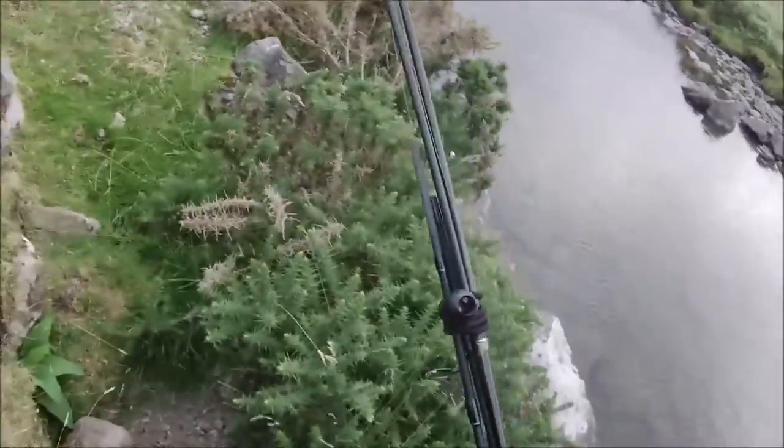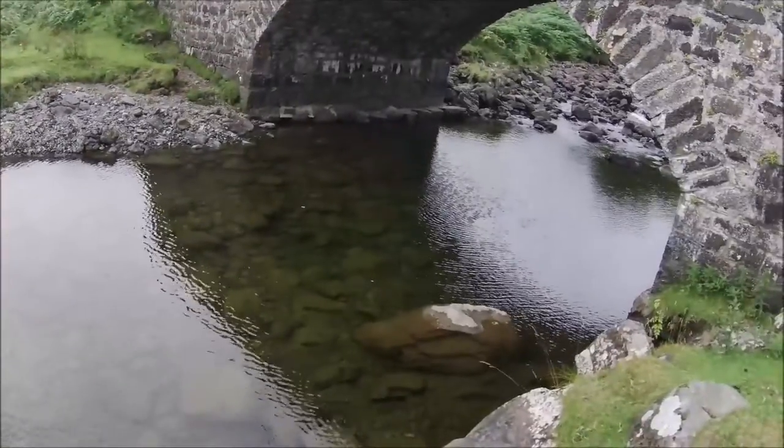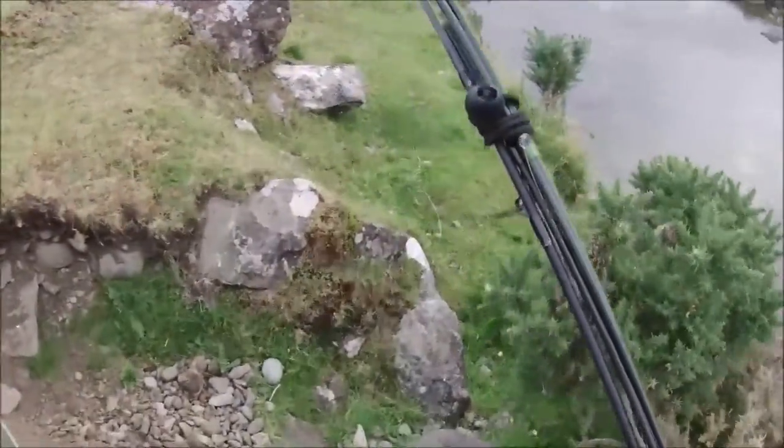Just have a walk down the pool. Like I say, you can just see that trickle coming in at the top end there. Hardly anything. The rocks are hardly even wet.